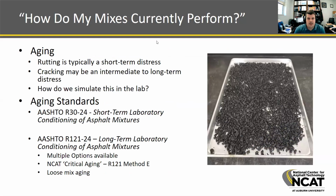As part of the BMD definition, mix aging is mentioned. So this is something we also have to consider when we're collecting test results to benchmark our mixes. We typically separate it into short-term aged and long-term aged. Rutting is typically a short-term distress. In most cases, we are just going to do short-term oven aging on specimens for either wheel tracking tests or for some of the rapid rutting tests, such as the high temperature IDT.